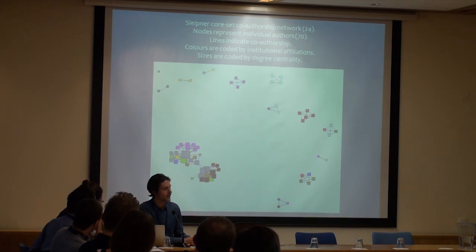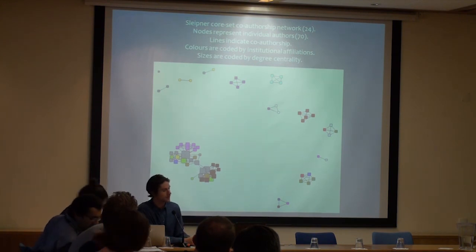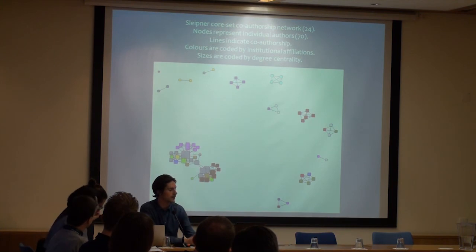So in this case, you have 70 individual authors who've contributed to 24 publications. Every node is an author. Every line indicates an instance of co-authorship. And I've colored the nodes according to institutional affiliations, to illustrate what types of groups are part of it, and sized them according to degree centrality. Degree centrality means how many people somebody's connected to.